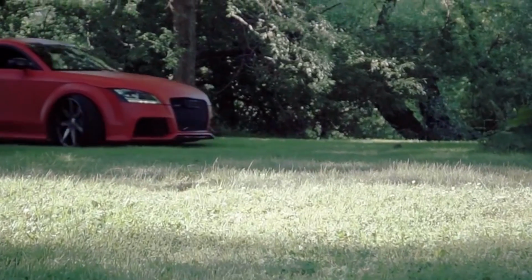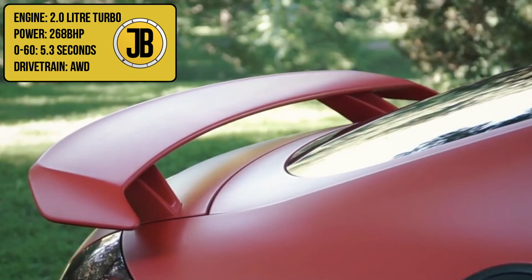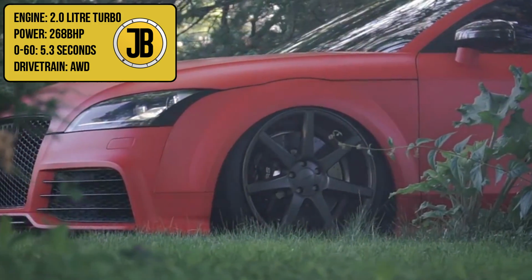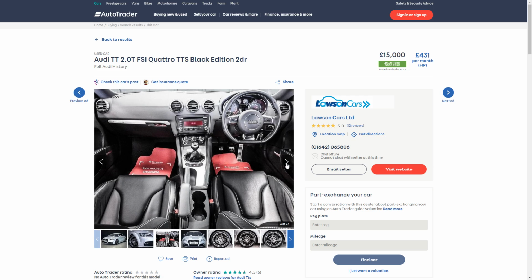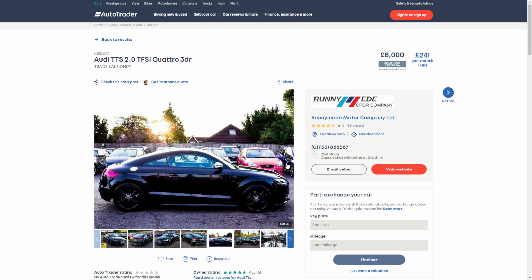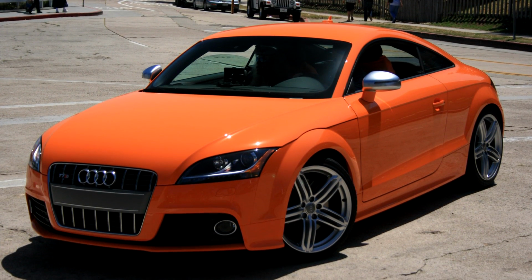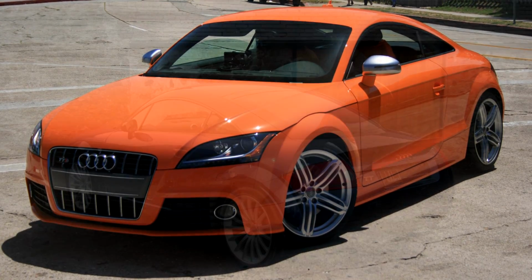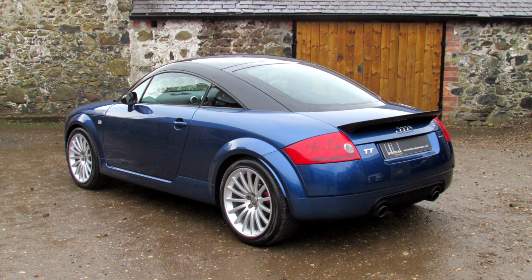That's where the all-wheel drive TTS comes in with its 2 litre turbocharged engine that creates 268 brake horsepower and goes from 0 to 60 in 5.3 seconds. Not bad for less than £15,000, especially when you realise a high mileage model goes for as little as 8 grand, less than a tenth of the price of the cheapest V10 Plus. Although the TTS is based on the Mark II TT, it is the first S version of a TT, as the Mark I instead had a Quattro Sport Edition with the famous 1.8T engine.